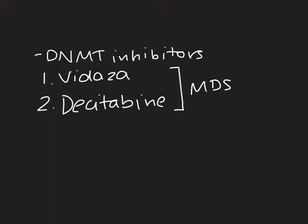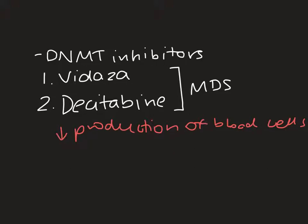However, there are a few issues associated with these drugs. One is that they reduce the overall production of blood cells. And another is that they are unstable in aqueous solutions. Now, these are solutions in which water is the solvent. This makes them hard to transport and store.